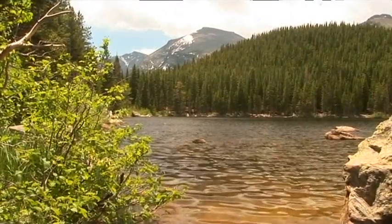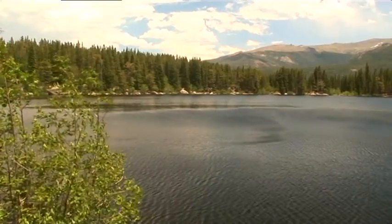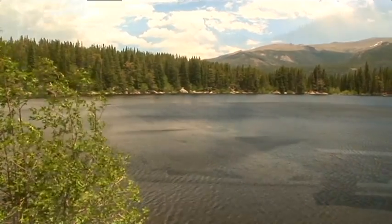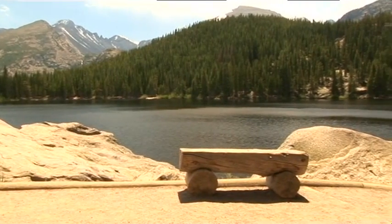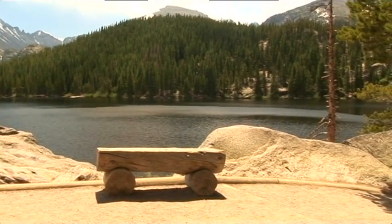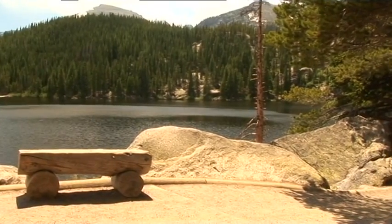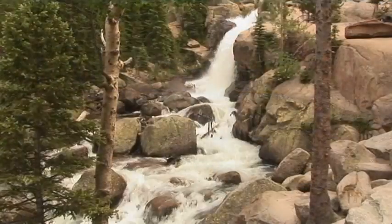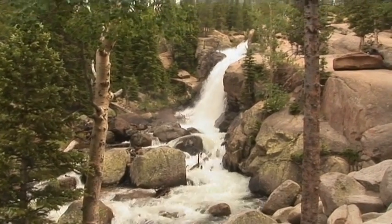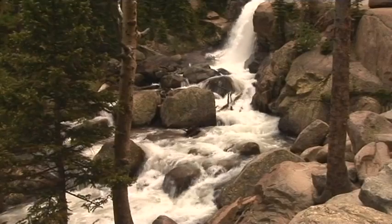From Estes Park, we arrive at the main entrance to the park. And from here, a side road leads to Bear Lake, an idyllic mountain lake. Bear Lake Road terminates here. Waterfalls such as the Alberta Fall indicate the power of nature that created this imposing landscape.